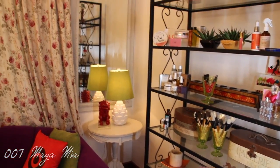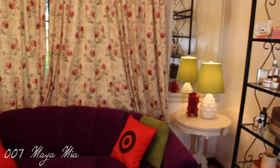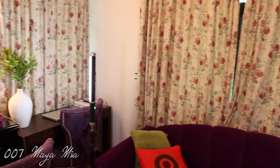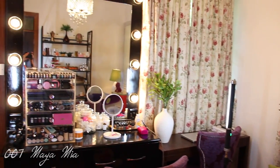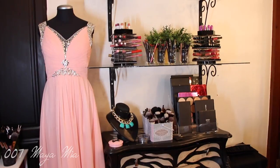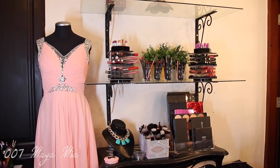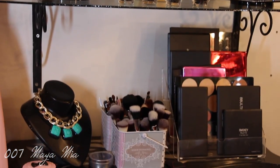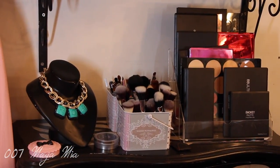I live in Tanzania, so it is very difficult for me to get any makeup around here. So I always make sure to stock up on any basic necessities like foundation, concealer, powders and so on. Whenever I travel, I buy enough stock of those, or whenever my friends are traveling, they always bring me stuff. This is to make sure that I never run out.